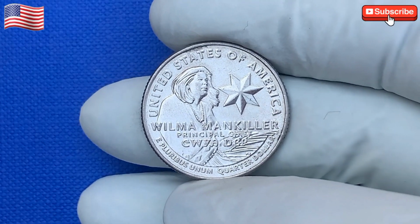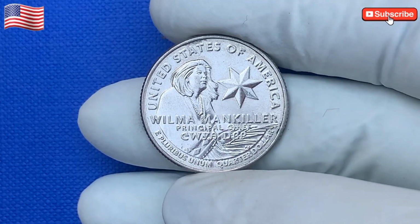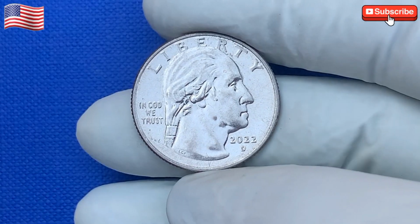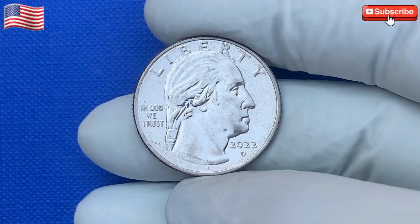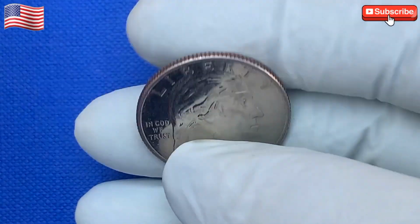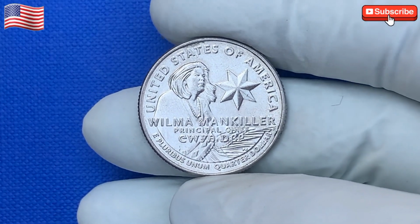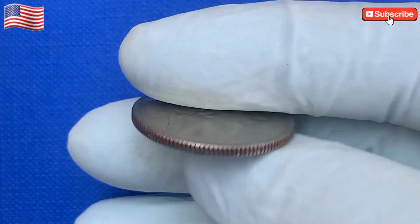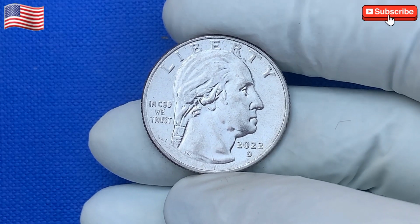The Washington quarter, a symbol of American heritage, has been a staple in U.S. coinage since 1932, when it was first introduced to honor the legacy of George Washington, the first President of the United States. Since then, the coin has gone through several design changes and different series, but it has consistently featured the portrait of Washington on the obverse, facing left, along with an eagle on the reverse. Fast forward to 2022, and we see the continuation of this iconic design, but with a modern twist that's making it a standout coin for collectors.